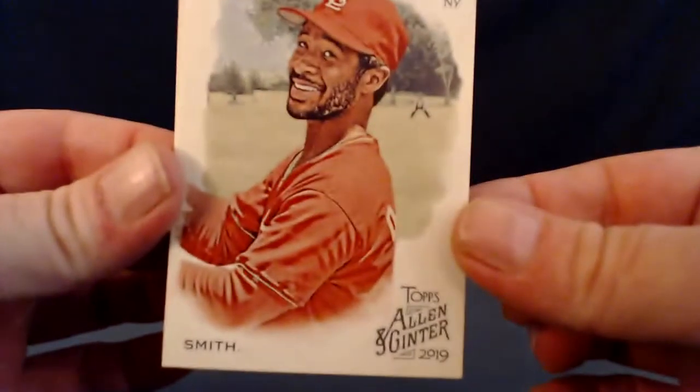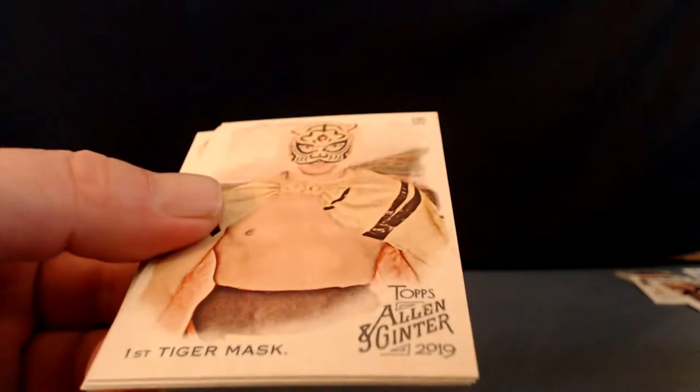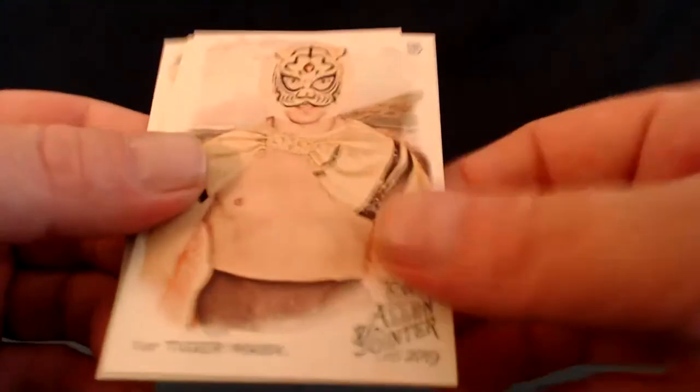Ozzie Smith, who's better, him or Barry Larkin? Put it in the chat box. If you answer Ozzie Smith, you're wrong.